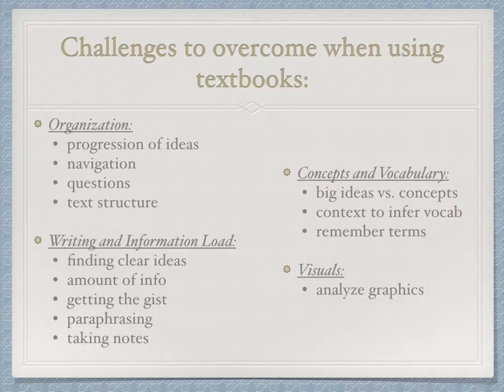Challenges to overcome when using textbooks. Sometimes the organization of a textbook is not very easy to figure out. It could be the progression of ideas, that they skip around too much. It could be the navigation. Where do they read next? Do they look at the text features? What text features match up with the different bodies of text?